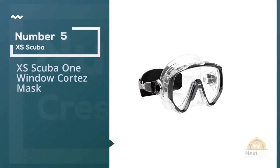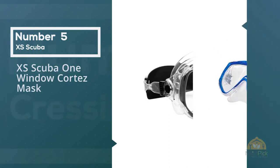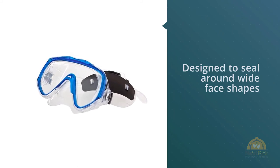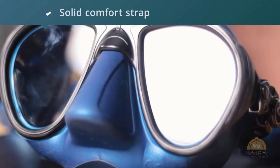Number 5. XS Scuba One Window Cortez Mask. Divers with larger faces or facial hair might struggle to find a mask that fits well. The XS Scuba Cortez was designed to seal around wide face shapes and over thick beards and mustaches.